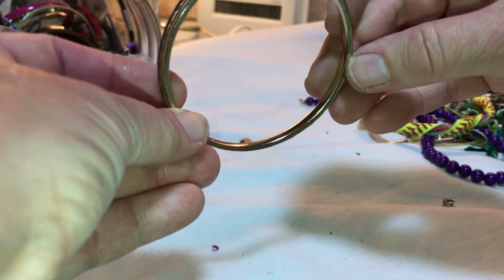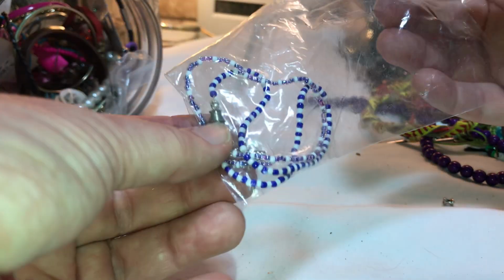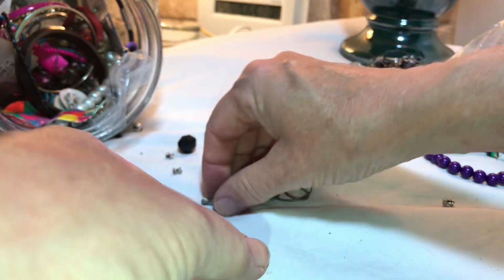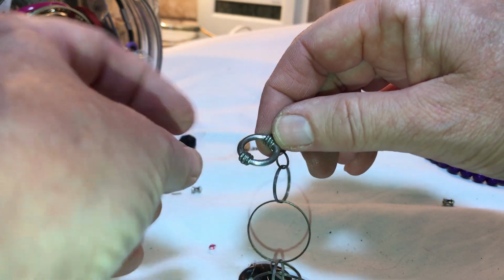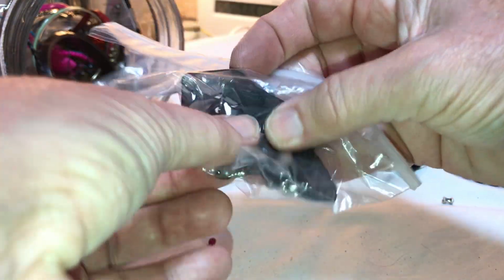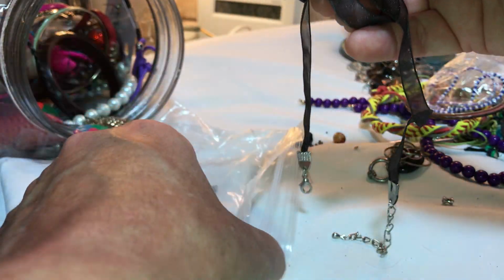And this is a bangle. Nothing. Oh, it's just several of them. And we have another little beaded bracelet. Another one of these. Let me make sure this doesn't say anything. Sometimes these little things will have a mark. Okay, now this is just a plastic cross.